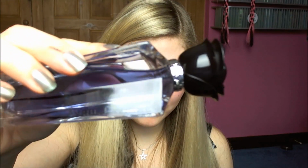And so it still has the rose at the top. This is obviously the black and purple theme, and someone pointed this out to me and I didn't really realise before, but as you can see the little nozzle that comes all the way down is like the stalk of the rose. So clever, Avril. I love this. It says Avril Lavigne on it there.